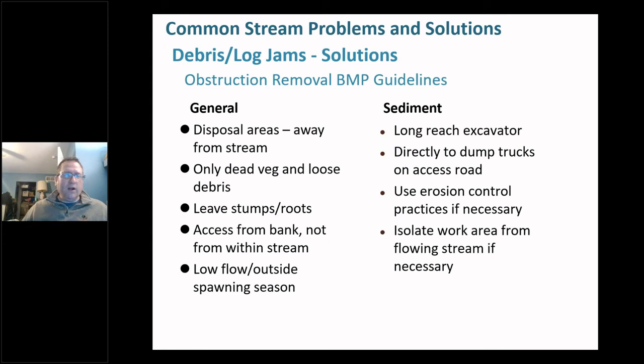So if you have determined that this debris or log jam is detrimental, is threatening infrastructure, either by backing up water and causing flooding or causing the stream to divert and erode, potentially threatening a foundation or a driveway or other infrastructure, there are some general guidelines here.